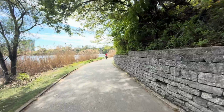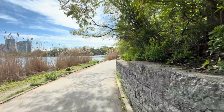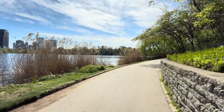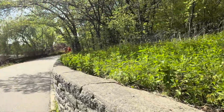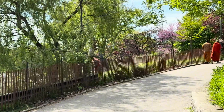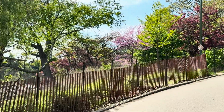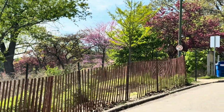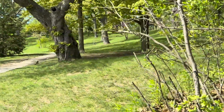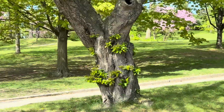What I really enjoy about this place is how quiet the place is. And here there is a cyclist that came. So I'm walking on the right hand side. And I can see beautiful flowered trees. How amazing this is. It's amazing. Fully blossomed trees that give a feeling of paradise here. All these trees in every corner have some beauty.